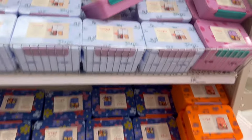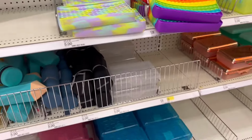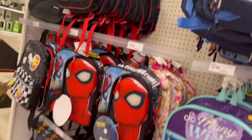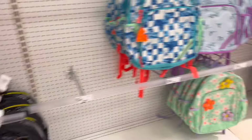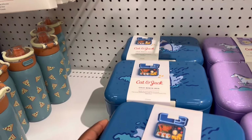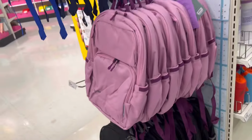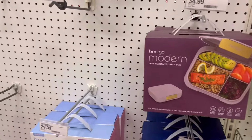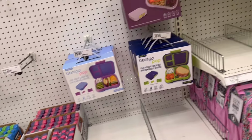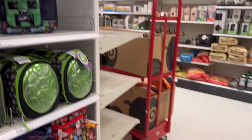And then over here, the bentos, the Cat and Jack bentos, kids stuff. More pencil cases. Nothing's on sale. And then the infamous blue bag that's gonna go by real estate. Some more bentos by Cat and Jack. Some more backpacks. Oh, the thermoses. Icebox, the actual bentos. Some lunch boxes. And that's it.